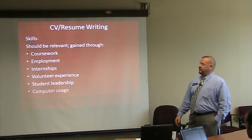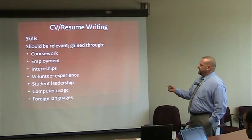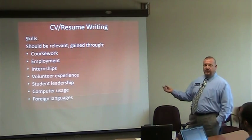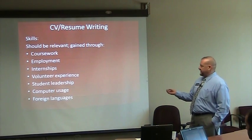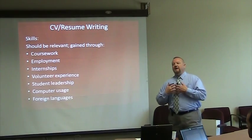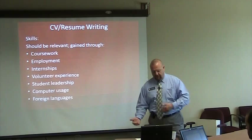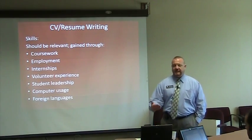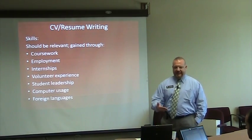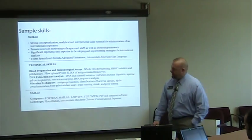Skills in both of these should be relevant to the purpose of the document. They can be skills that you've gained from classes you've taken, from specific employment, internships, volunteer work, again, any of these things. But the idea is, tell them about skills that are relevant to the purpose of the document. You don't need to tell them about skills that aren't related. So make sure the content is appropriate to the purpose.